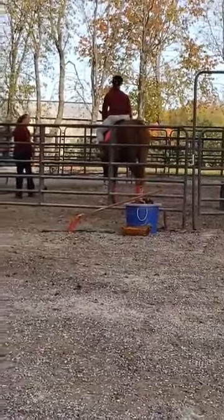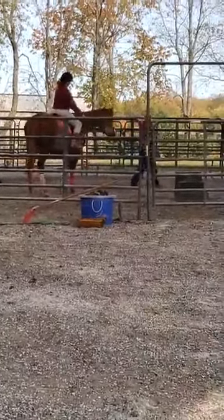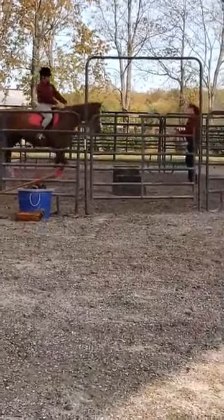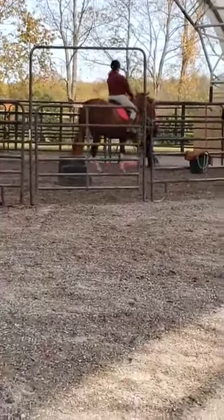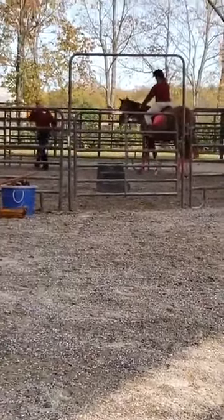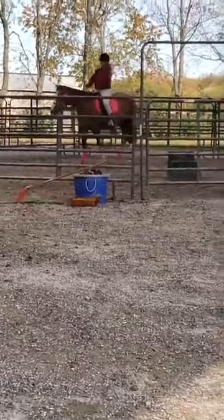And right now we're not worried about collection or her moving behind the bit or gathering up to be square. We're just asking her to put one foot in front of the other three or four times in a row and to do it safely. And she's learning what she needs to learn simply by the side pull on the reins and by Abby's inner leg and her heels. We'll work on collection and all those important things on another day.